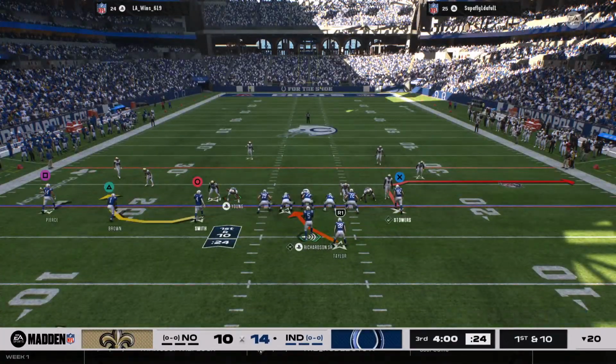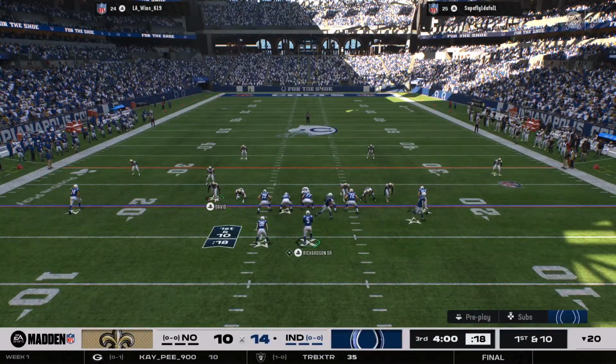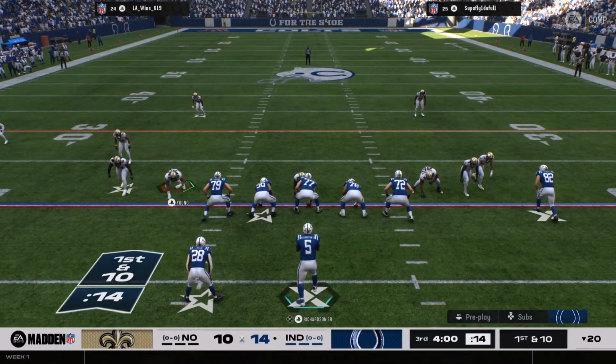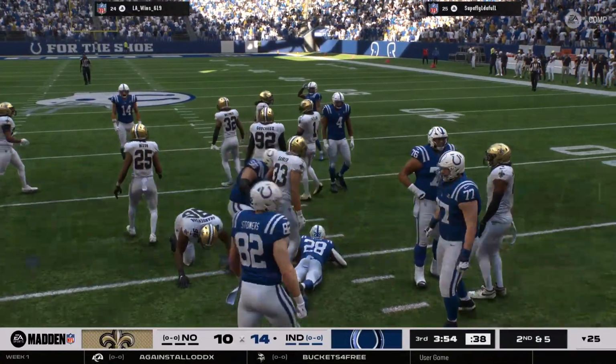19, let's go. 19, tack pound in the 80. He'll start on the ground. Taylor. And he powers through the middle for a gain of 4.